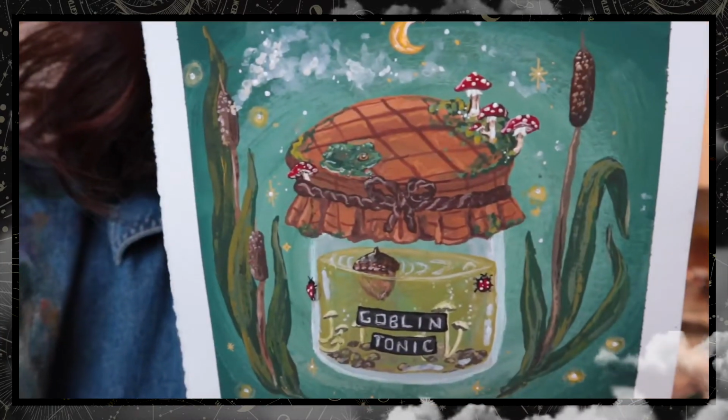I think I need something brown, and I actually have a sweater that looks almost exactly like that cap because it was inspired by it. Let's see, where is she? Aha. Let's have a little sip of some Goblin Tonic.